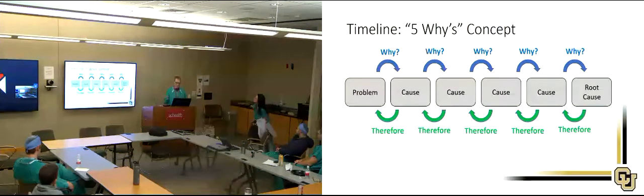And if you get tripped up doing the therefores, then you should really revisit what your causal factors are. Are they actually linked together? Did you come up with something that's a non-causal factor that maybe was diverting you off of the correct course?